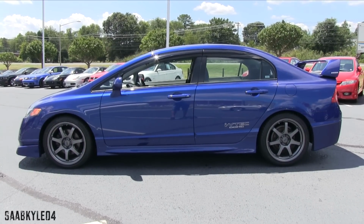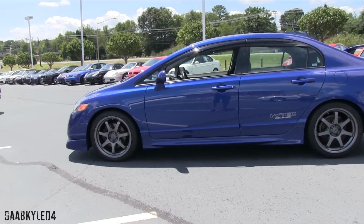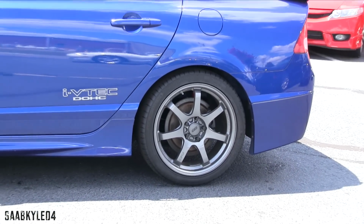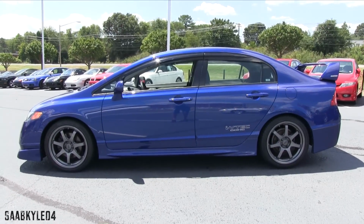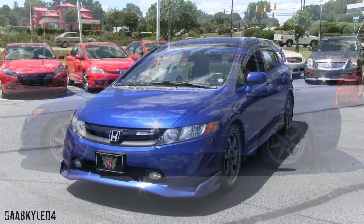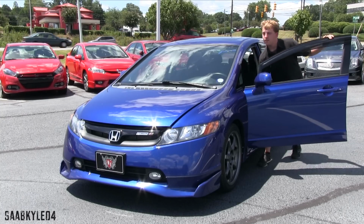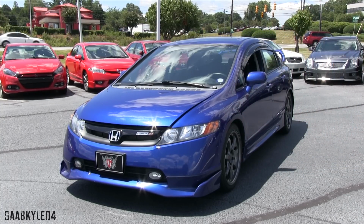Overall length is 176.7 inches with a width of 69 inches and a height of 58.5 inches. Wheelbase is 106.3 inches, while curb weight for the Civic SI sedan is around 2,938 pounds. The magic of the SI lies with its power plant: an all-aluminum 2-liter dual overhead cam inline 4-cylinder.